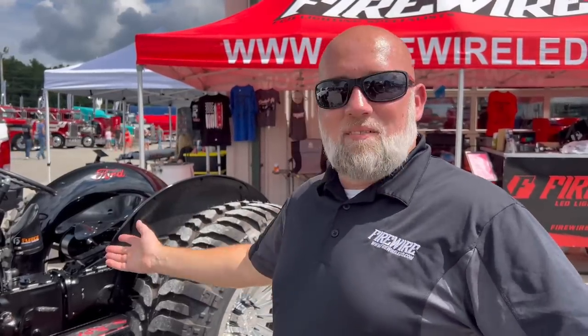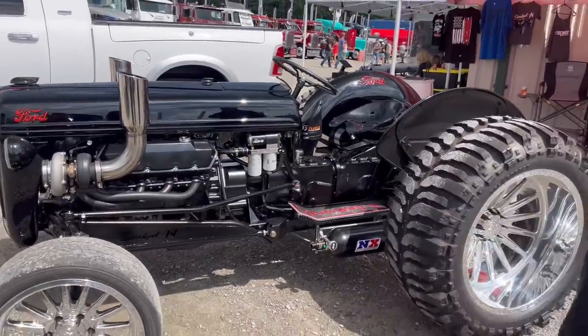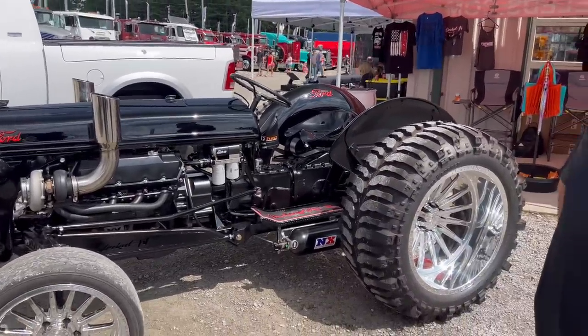And we wanted to go to SEMA. Trying to figure out what was something to do different, and I don't think I've ever seen one of these. No, this is the only one I've ever seen or heard of. It is definitely different, guys.